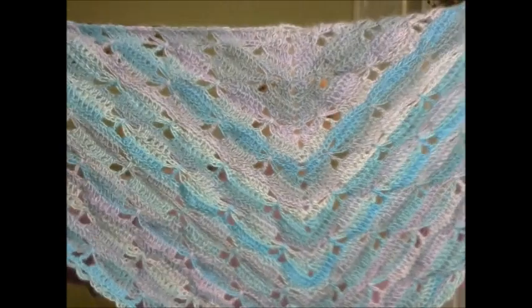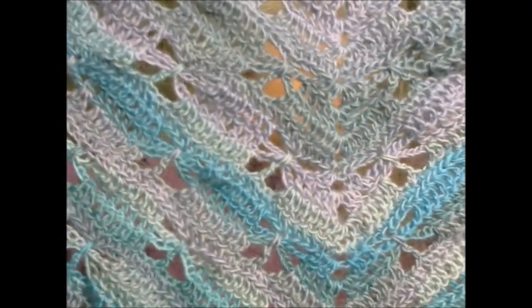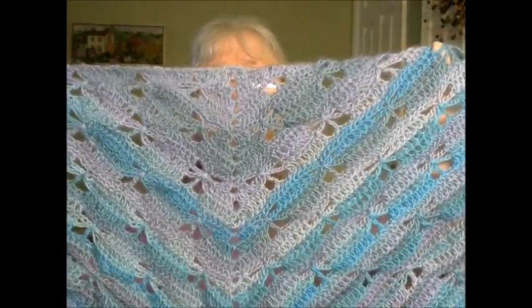So let's get started. I have 2 finished objects. Here's my first one. It is my butterfly shawl. There you can see the little butterflies. This is a crochet pattern. It is a free pattern. It's called the Butterfly Stitch Prayer Shawl.